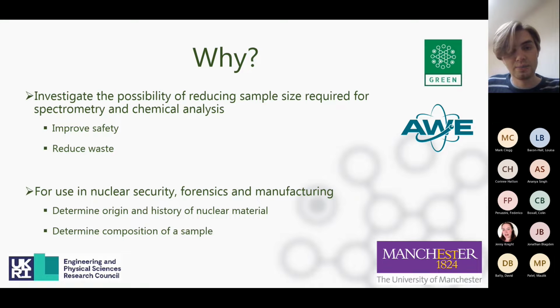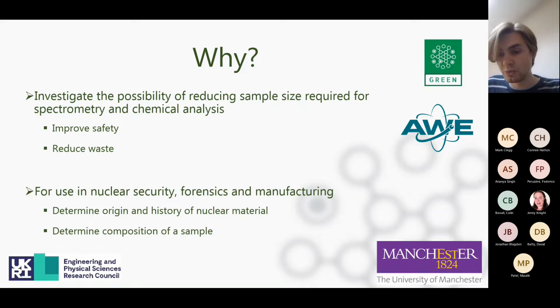So the second major reason is to reduce waste. Some analysis techniques are destructive, meaning that you lose that sample once you've used it, or it may require a preparation technique, for example, dissolution into acid or being milled into powder, and it might not be usable to you after that. So obviously the less that you're wasting, the better. It's also very expensive to dispose of waste.